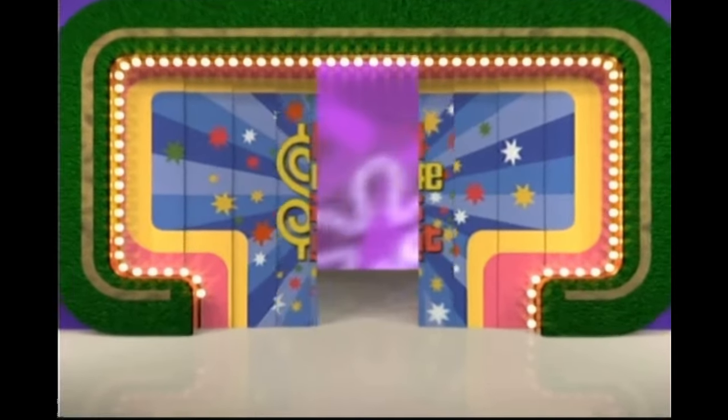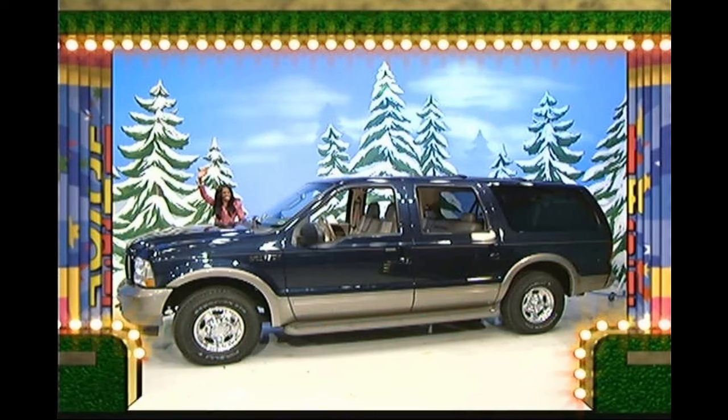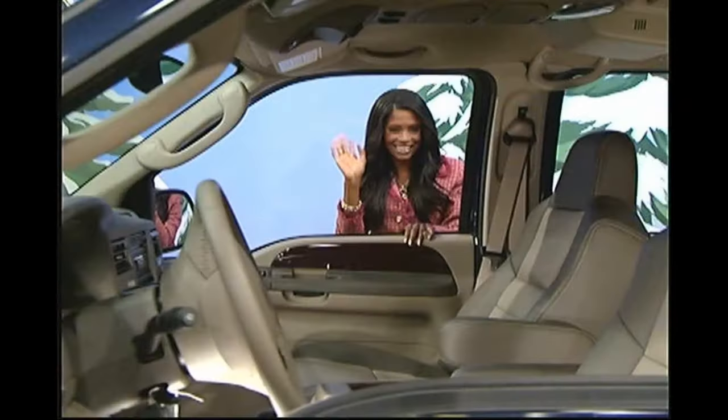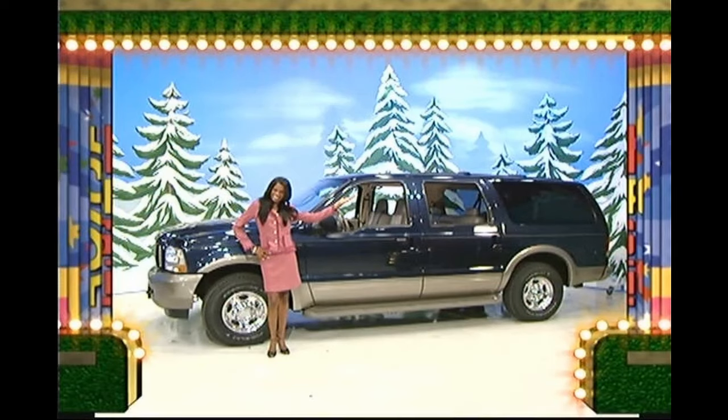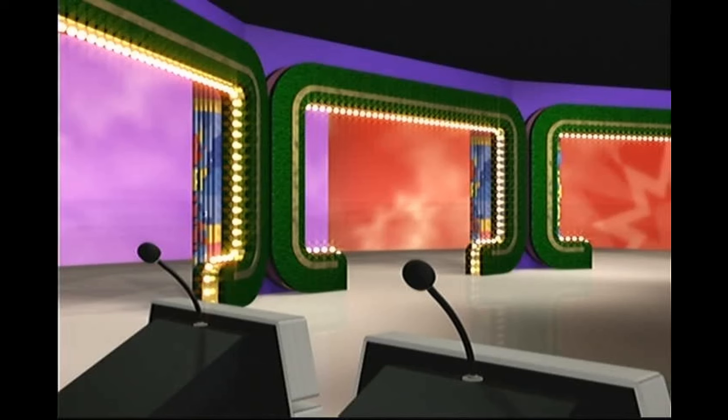And finally, when the snow gets deep in winter, you might need the extra power provided by this new SUV! Yeah! The Ford Excursion Eddie Bauer 4x4 comes with 4-speed automatic transmission and a 6.8-liter V10 Triton engine, plus limited slip axle, reversible cargo mat, power heated mirrors, 6-disc CD changer, and heated front seats. This showcase design for the Four Seasons can be yours if the price is right.